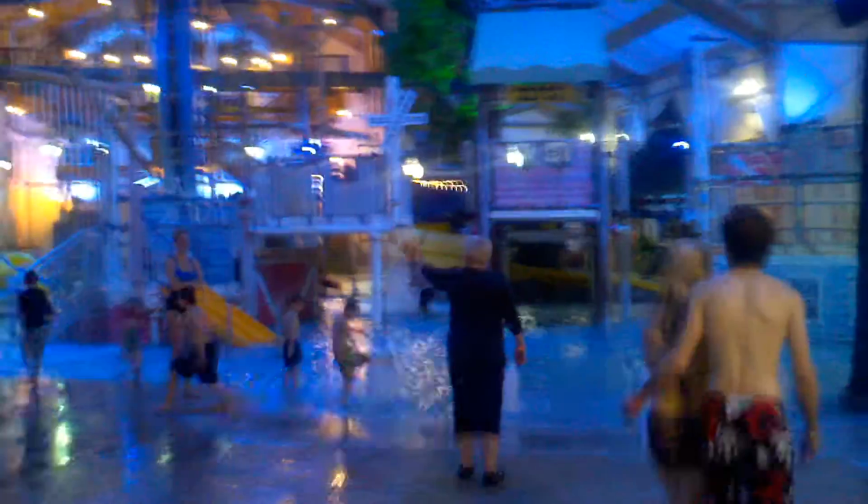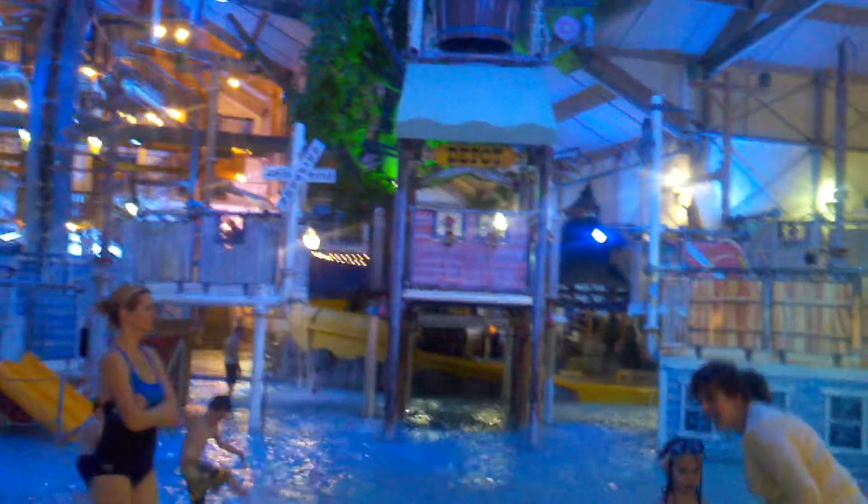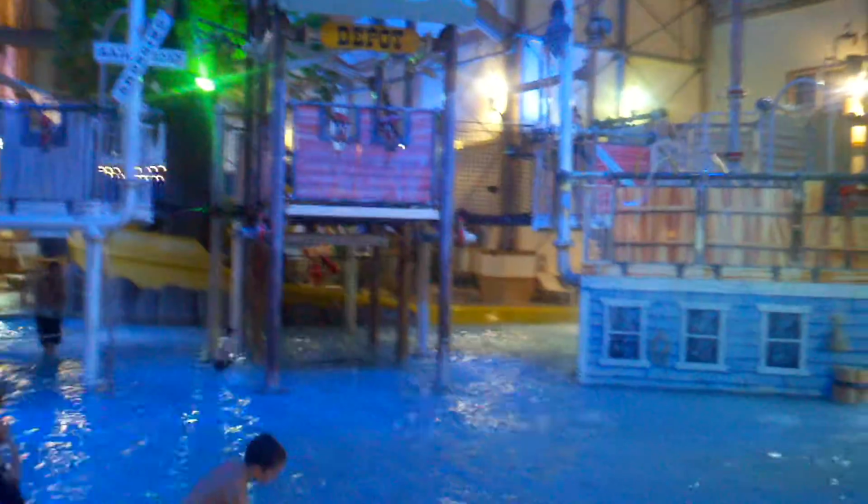See, it's a pretty nice place. It's bright, vivid. It's got a lot of color, which is a little bit odd for an indoor water park to have, at least to me. But take a look. This is the kiddie area, the depot. It's actually fun for everybody. I enjoy it.